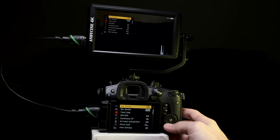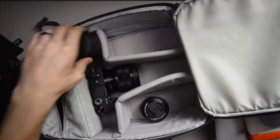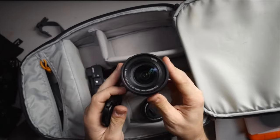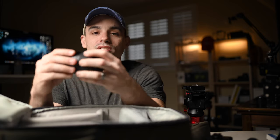You can use the Panasonic app. You can control everything about this camera from the app. Did I put it in here? Oh, I'm bringing along the 12-60, not the good Leica lens. This is the kit lens I got on the GX9 that's been doing all of my B-roll, but I'm gonna bring this along if I do need a 12-60 or 24-120 equivalent zoom. If I need more zoom, this will be the lens to do it for me.